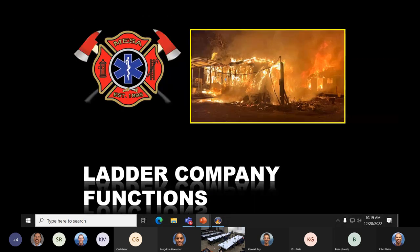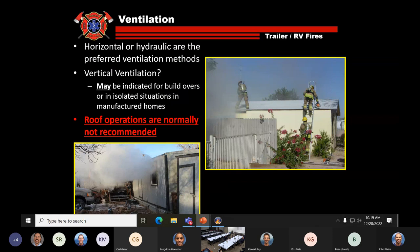So ladder company functions, let's talk a minute about ladder company operations on trailer fires. A little more challenging for us, because once again, it's not as standard of an operation as we'd have on a lot of our residential structures, where we have a specific assignment for the ladder companies for vertical ventilation or to address that ventilation. So a few things we'll talk about there.